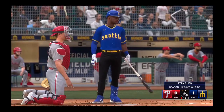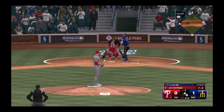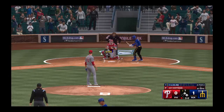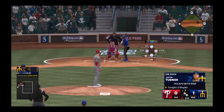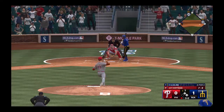And the slider just misses. 2 on, 1 out. And another ball. So definitely a little wild right out of the gate. Well, it can be a little tough coming from the bullpen mound to this mound, but you've got to find a way to get ahead in the count quickly. He has it. We'll see how this at-bat turns out.